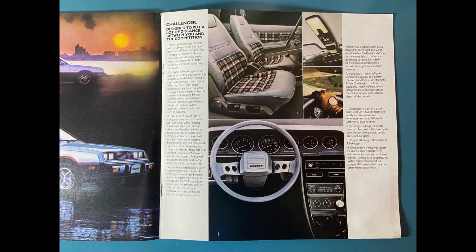Above you, a digital clock, swivel map light, dome light and windshield washer fluid level and door ajar warning lights, all on an overhead console. Just a few of the items on Challenger's incredibly long list of standard features. Around you, an air of quiet confidence, quality, and performance. Smoothness, yet strength. This is Challenger, a fully equipped, highly refined, exhilarating means of transportation that will keep you comfortably ahead of the crowd.